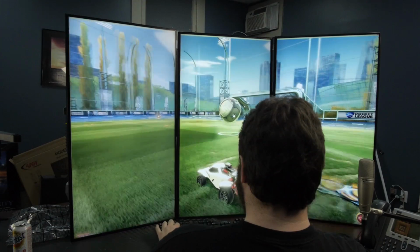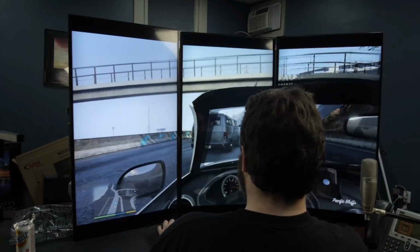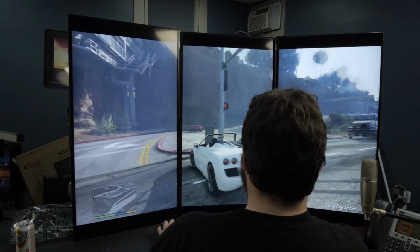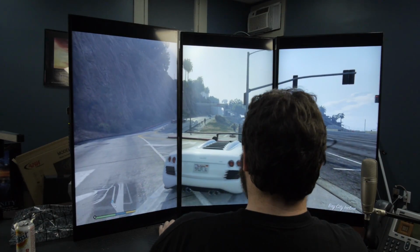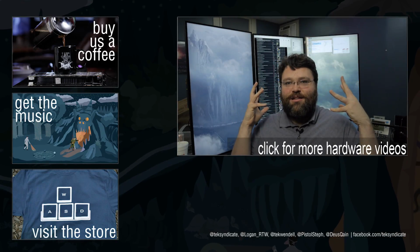Although I am going to get in some more Rocket League and perhaps some GTA. Although with GTA, I'm not playing at the native resolution. But with Rocket League, I am, although the frame rates dip a little bit. With Rocket League, I can play native on this with the 980 Ti. So that's something fun. I'm not going to do any more game testing or anything like that because it's literally like having the display wired directly into my brain.